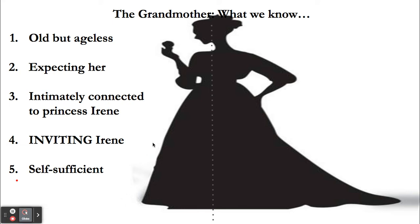We know she's self-sufficient, right? No one's bringing this lady food. She survives off her pigeons' eggs. Again, realistically, that doesn't make sense. Just like the fact that she's old and ageless, just like the fact that they share a name when they've never met, right? Princess Irene's never met the grandmother. Just like the fact that she lives in this endless weird staircase thing. Like there's obviously an intimate connection there.